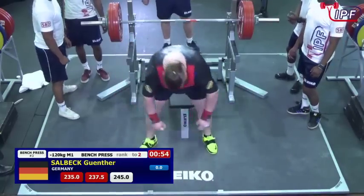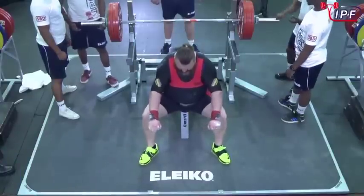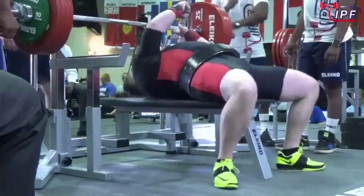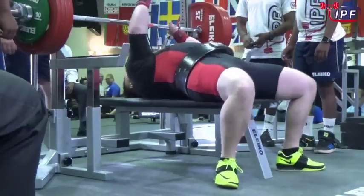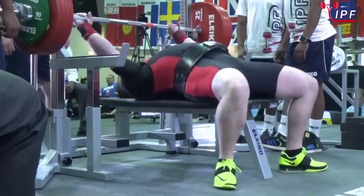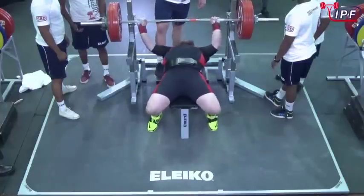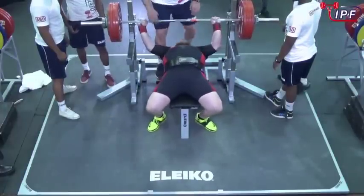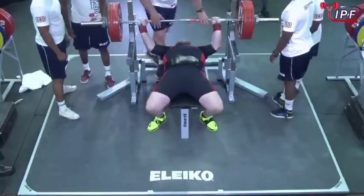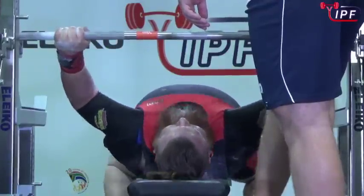So what will this do for him? This will actually move him up to 2nd place. And again, nice attention to detail. He's got the earrings in, which are in the colours of the German national flag. Is he? I didn't spot that from here. I saw him going to warm up earlier on and noticed it. But hopefully they are his lucky earrings, and they will get him this lift.